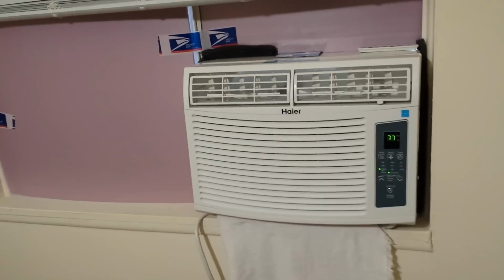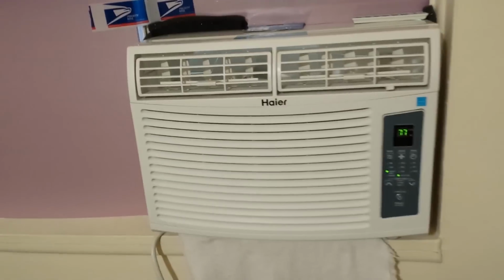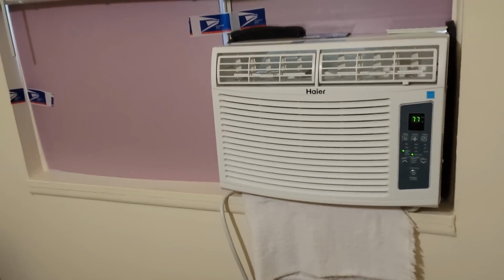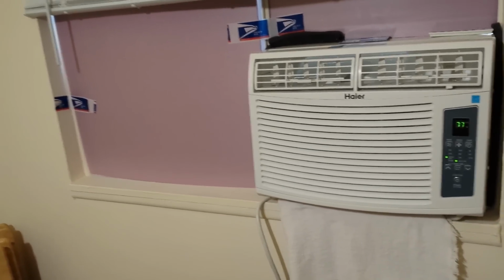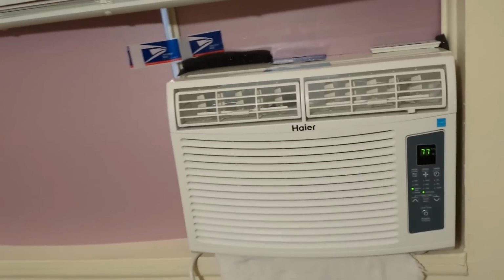Since this has been running for a month, I did get my new electricity bill yesterday, and I was able to compare the two. My electricity bill with this running, versus no air running at all, meaning the month where I didn't have my central air running, went up by $28.